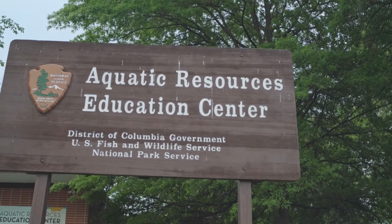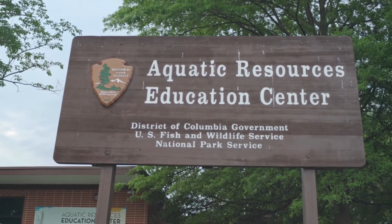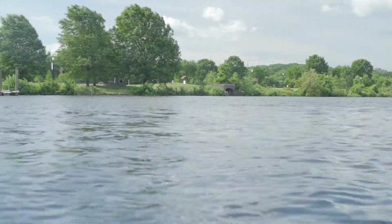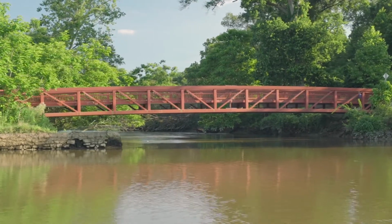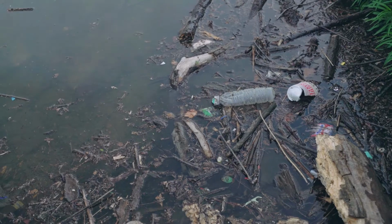It is also home to the Aquatic Resources Education Center, which is managed by the staff from the District Department of Energy Environment. The AREC, as it's known, serves as an interactive natural and environmental museum and nature center for the river, where visitors and schools can come to learn more about the Anacostia itself, its ecosystems, and even see firsthand some of the wildlife that inhabit the river and its shores.